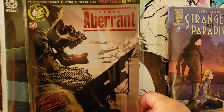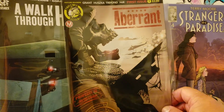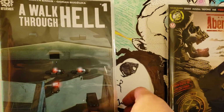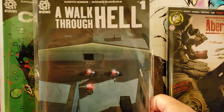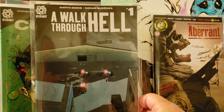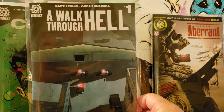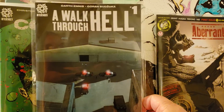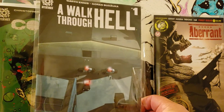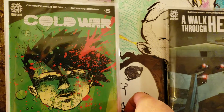Aberrant. I do like this cover. Passed on the Billy D. Williams cover, but I looked inside of that. The art's pretty good. Walk Through Hell, I managed to find a copy, issue 1. Not the black B cover, which would have been amazing. Especially all you minty 9.8 guys, that black cover would have been sweet. But I'm happy to have it nonetheless.